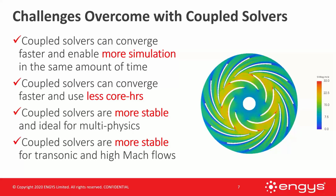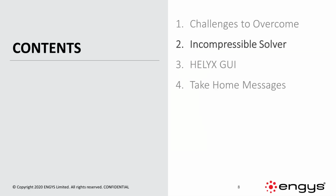Coupled solvers can converge faster and use fewer core hours, so if you're trying to reduce your compute budget on the cloud, they help. They also tend to be more stable, and they're ideal for multiphysics and more stable for transonic and high Mach flows. With that in mind, this is what I'm going to talk about today, each one of these different topics.